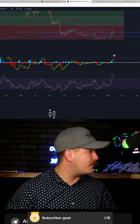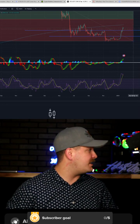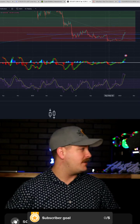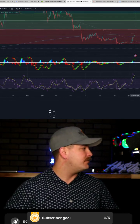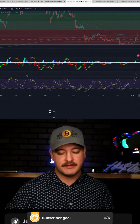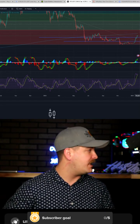Now that is the macro picture. This isn't going to happen overnight. We could range right in here for a good while. Right now we're kind of in, I don't want to say no man's land, but we need to see where this move is going to finish before any plays. But I have a buy order in at 18.7 for Bitcoin, I think, and I'll be dollar cost averaging heavy in addition to that.